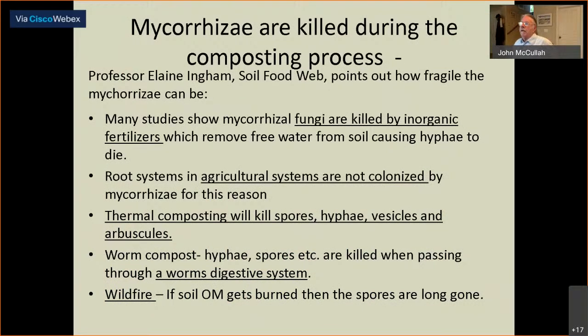But we have to actually have the mycorrhizae in the soil. I talked to Professor Elaine Ingham of the Soil Food Web, and she pointed out that yes, it's true that the heating up of the compost pile actually kills the fungi. So when good compost is produced, it lacks fungi. Now that's not a problem. We put the compost on a soil, and chances are it might have fungi in it already. But Elaine Ingham points out that fungi are very delicate. They don't like to be damaged.